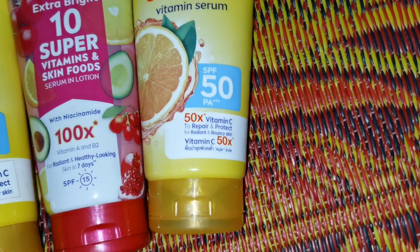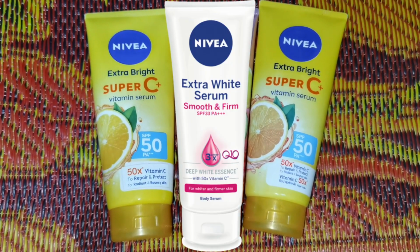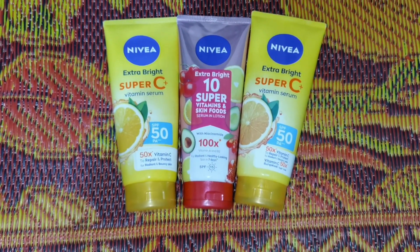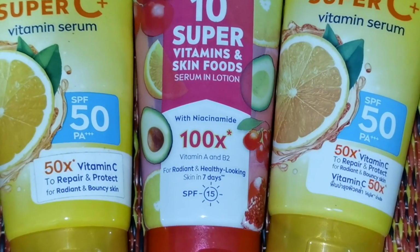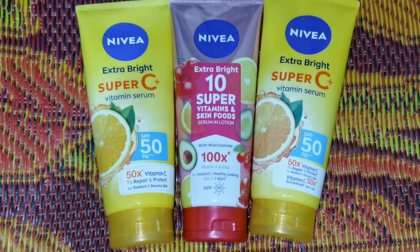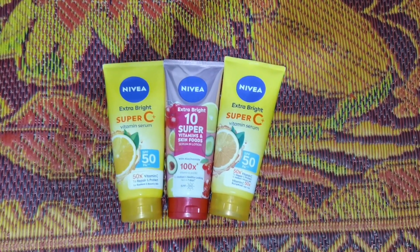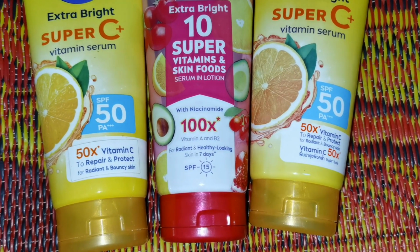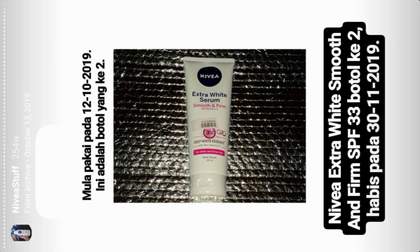With that being said, there was a time when I used a Nivea body serum called Nivea Extra White Serum, Smooth and Firm, SPF 33. It was priced about 22 Malaysian ringgit for 200 ml of volume. Back then, for me, it was quite pricey because if we compare it to the Super C and 10 Super, you can get 320 ml of volume for under 25 Malaysian ringgit. Anyway, I used the Smooth and Firm serum for about 2 months and 26 days, or the exact date was 5 September 2019 to 30 November 2019.